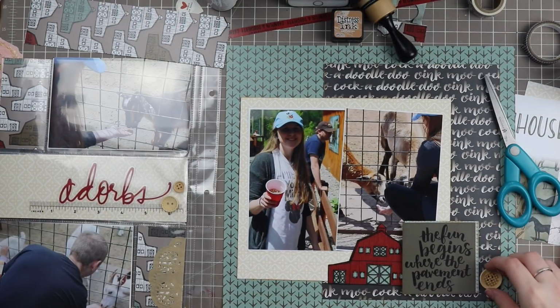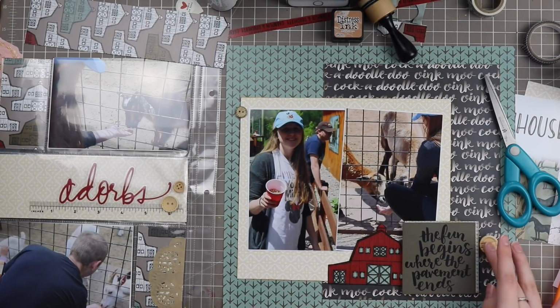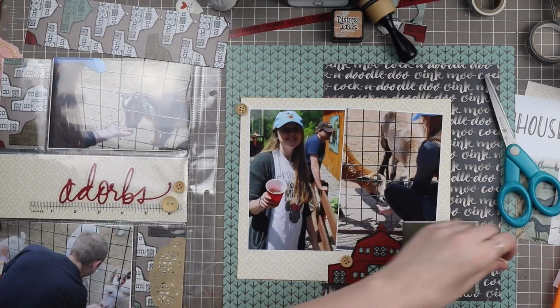And now I'm going to add a couple of little elements. I decided to use more of these wood buttons, which I used on my last layout, just to add a little pop of that wood veneer flair. But that's pretty much it for this layout. I have some close-up photos at the end, as well as more information over on the Wild Whisperer blog if you'd like to stop by.